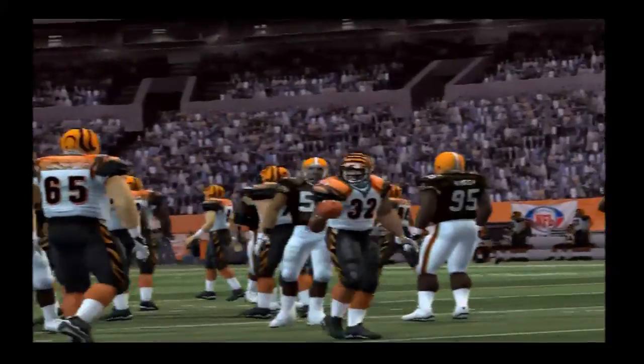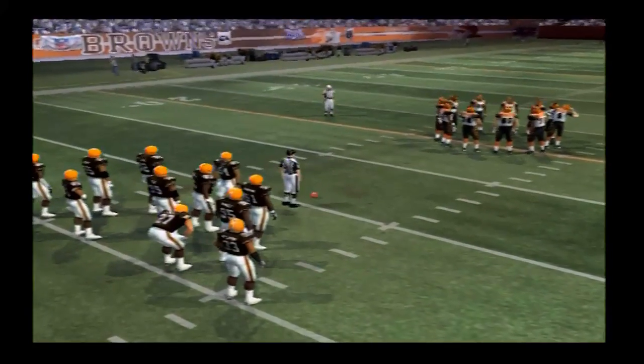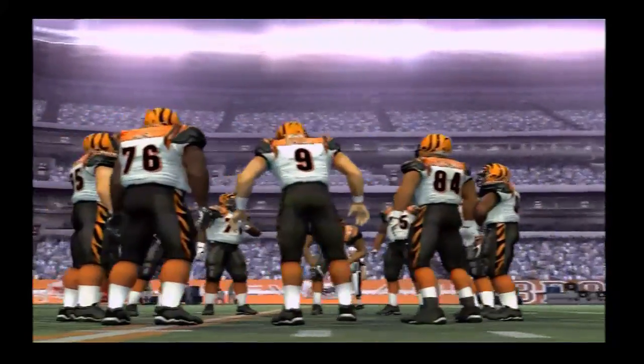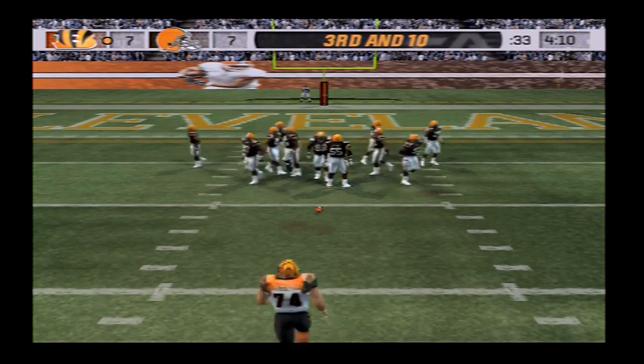And the thing is, when you don't get underneath the defensive line, you're not going to have the leverage needed to knock them off the ball. And that time, the defense had all the leverage. Ball on the 11-yard line.